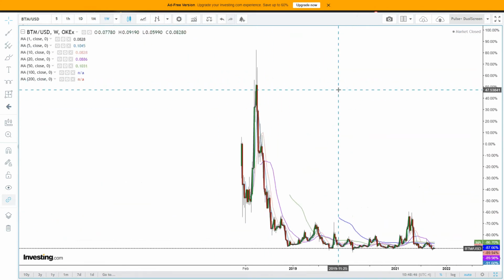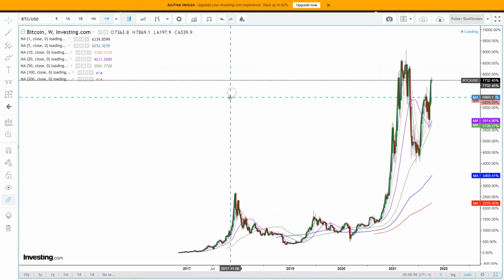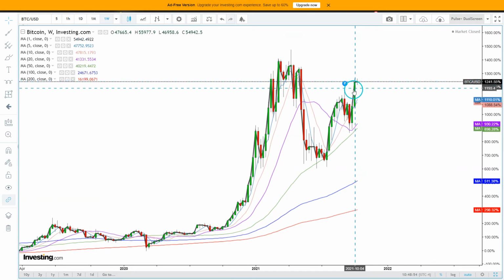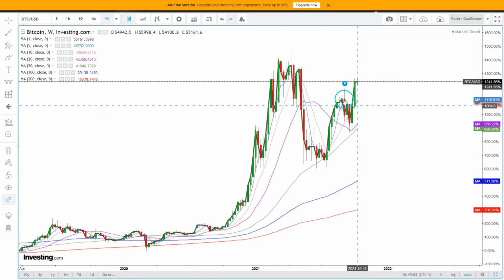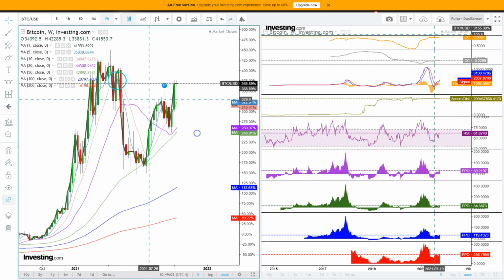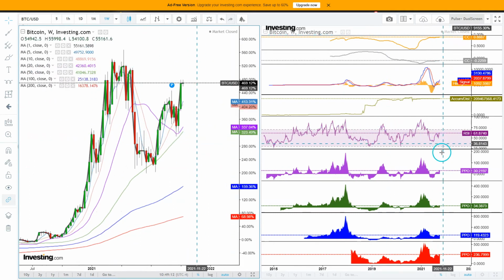Okay, so let's quickly look at some other cryptos. Let's look at Bitcoin, the king of them all. We are seeing this rally. I would prefer to just see us calm down a bit because trying to pull off this major breakout above these highs now is just risky. I think it's a bit too early.